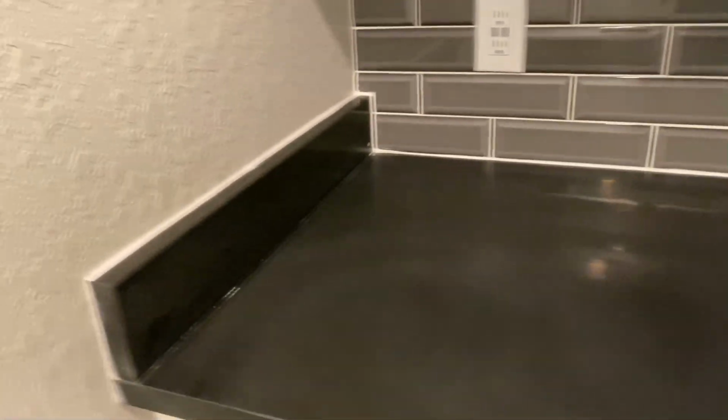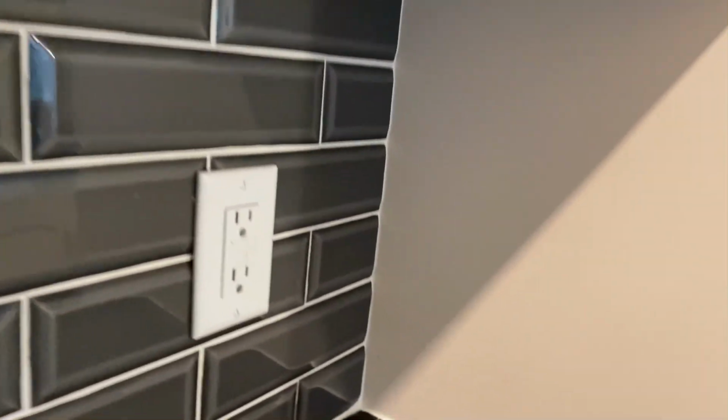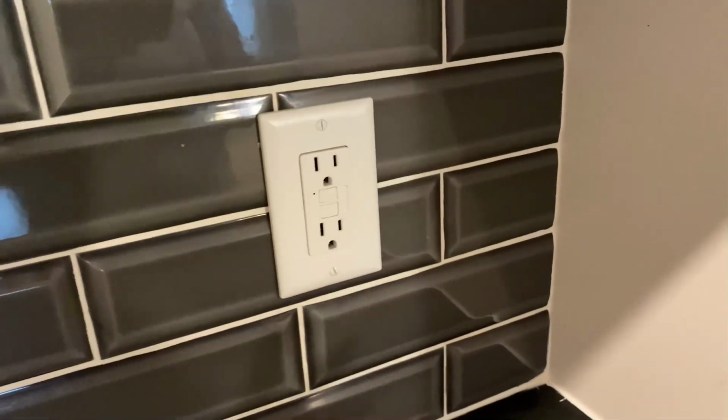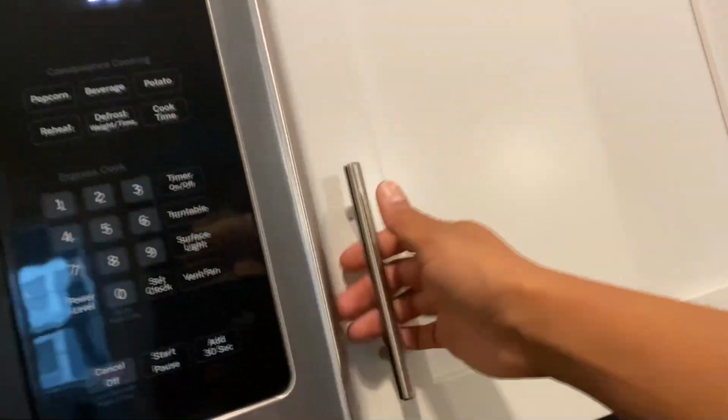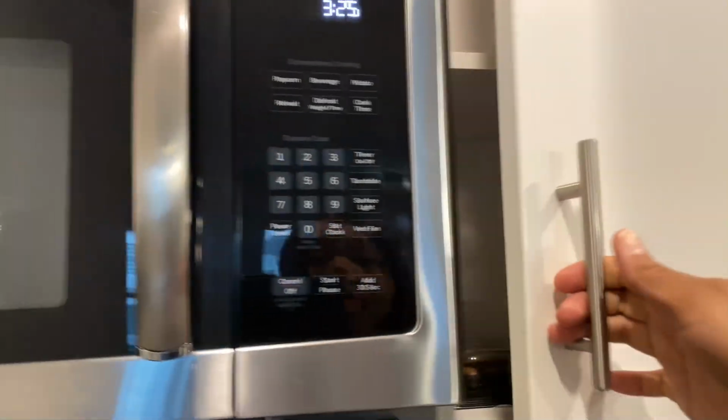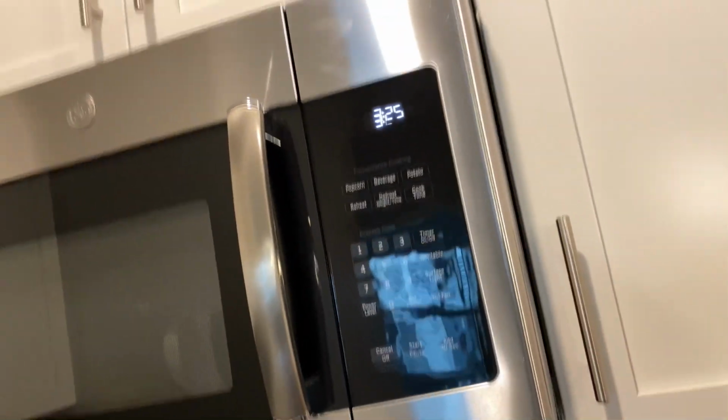Oh, and another thing, I love the fact that there's lots of outlets. As you can see, there's outlets everywhere, y'all. I love that. But with a one-year-old, I'm definitely going to have a lot of baby-proofing to do. Excuse my daughter, she's playing with her toys. Like I said, super high cabinet, whatever.